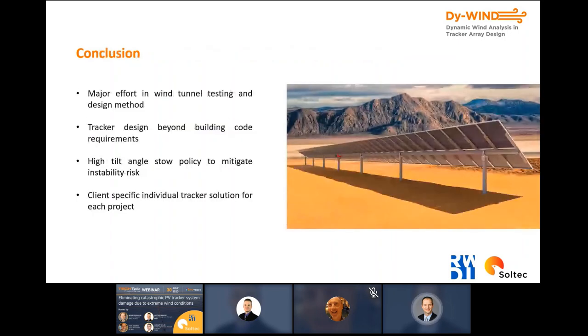Yeah, thank you, Matthew. As a summary of this presentation, I want to point out that Soltec is investing a lot of effort in wind tunnel testing and also the development of design methods when it comes to wind load. This is beyond the requirements of building codes. It's much more detailed. Based on the results we get from those methods, the trackers use a high tilt stow angle position to mitigate the risk of instability. The flexibility of the wind tunnel method allows Soltec to provide a specific tracker design for each client and each project. Thank you for your attention.